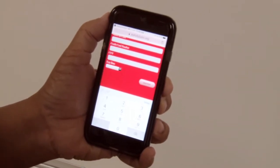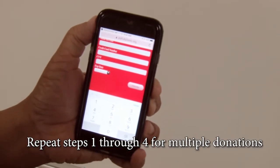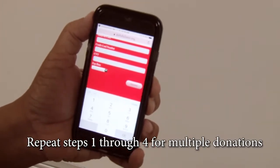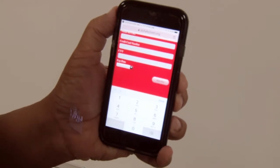If you want to designate more funds to the church in a different category, you just repeat the process again. Once you've completed that, you've given your money to St. Matthews, and we appreciate your donations. Thank you.